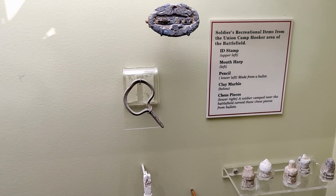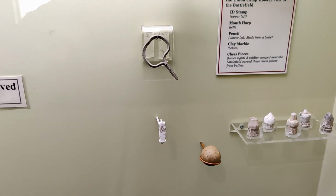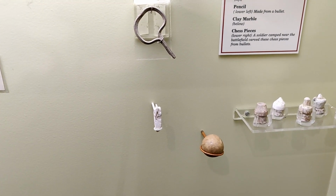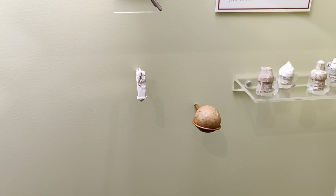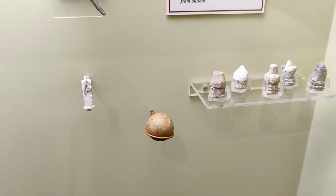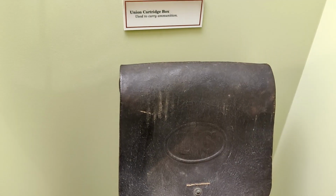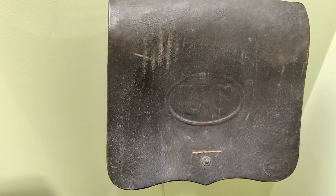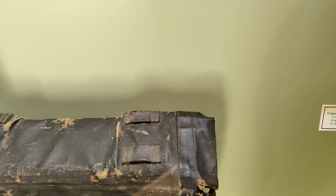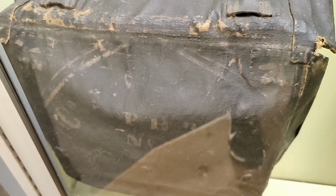Stamp. A mouth harp on the left. There's a pencil made from a bullet. A clay marble and some chess pieces. Very neat. There's a cartridge box. You can see it has the U.S. sign on it, made for carrying ammunition. And down here, have another pack used by the Union.